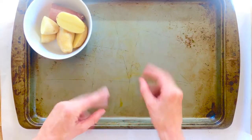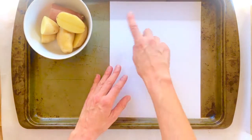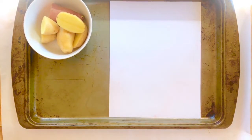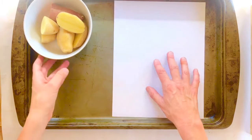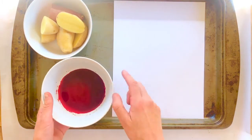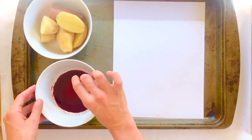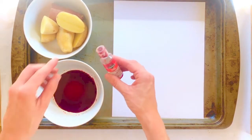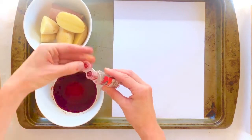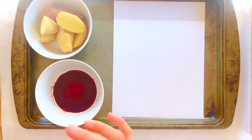Okay, so the first thing you want to do is get out your first sheet of paper. Again, it can be a white piece of paper or it can be a colored piece of paper. Does not matter. You're also going to get out your food coloring that's been poured into a bowl. If you haven't yet poured it into a bowl, go ahead, take your food coloring, snap off the cap, and squeeze that food coloring into your bowl.